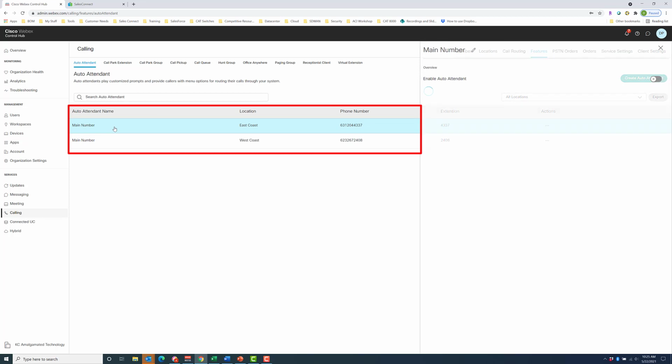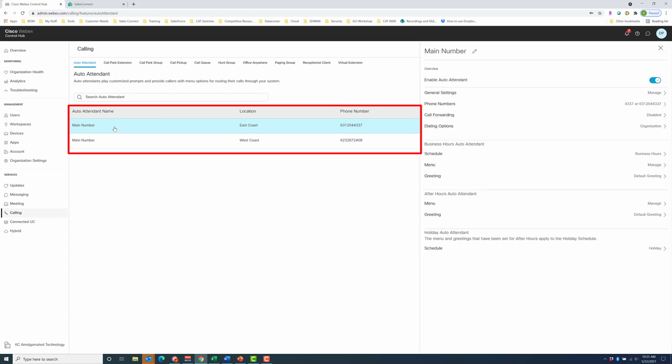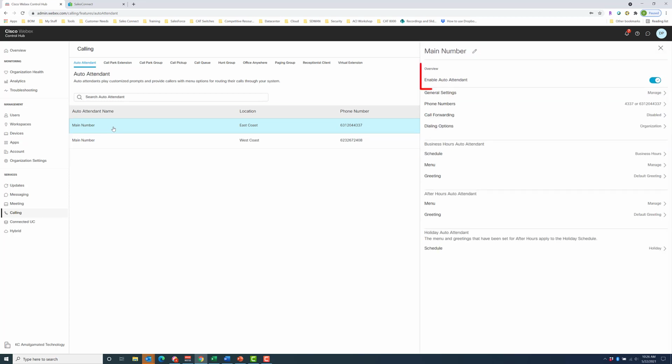So we would click on this one here that's already set up for us, and we notice that we can enable our auto attendant or disable it. If we enable our auto attendant or disable it, the configuration will remain saved. It's never going to go away, so you're okay to disable and enable on the fly at any time.